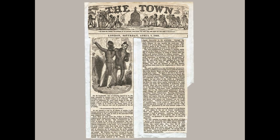Now the second quote for comparison is from The Town of 1838, which is illustrated here. And this comes from the Henry Poole Archives, which is one of the greatest firms and oldest firms on Savile Row.